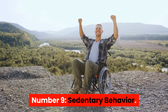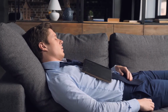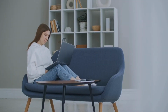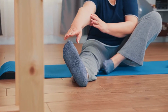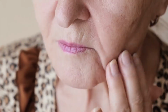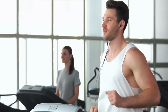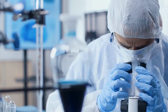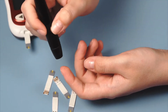Number 9. Sedentary behavior. Although you may appear to be a harmless couch potato, you may be putting your health at risk. Sedentary women were found to be 8 years older biologically in a recent study of women. It shows a considerable age difference between people who exercise and those who do nothing. A sedentary lifestyle causes cells to age faster, which means that every day you don't exercise, you're making your skin look older. Experts studied changes in DNA structure, especially telomeres, which shorten as people age. This can lead to cancer, heart disease, and diabetes, among other things.